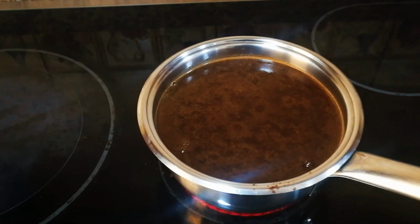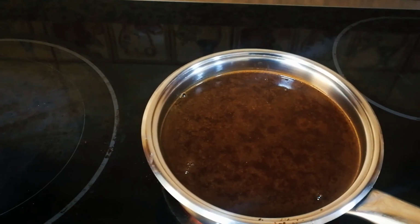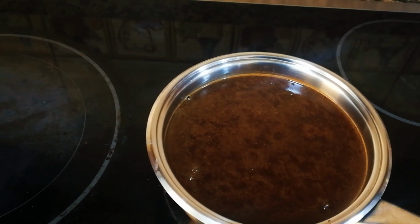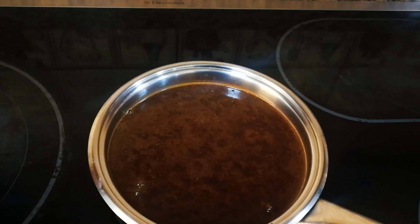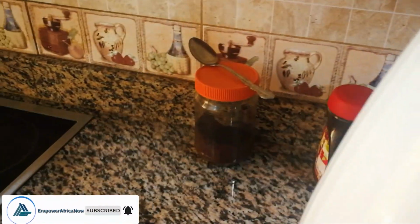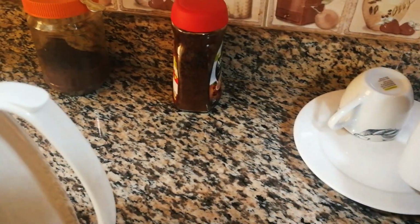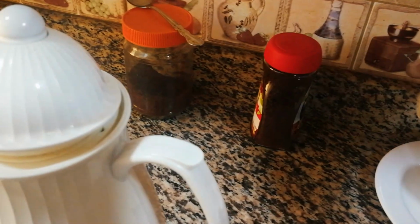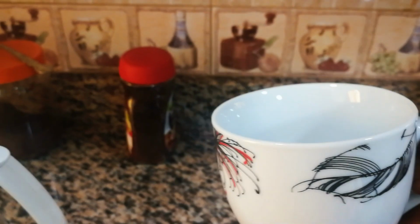So while your coffee is about to boil, you can prepare accompanying elements. You can get ready with your coffee cup, or if you have to fill it in a flask, you can get ready, put those things all together. So I have the choice of either filling up this flask with the coffee that I'm boiling, or just using my coffee cup for drinking right away, or you can also serve it in a cup such as this one, depending on what you prefer.